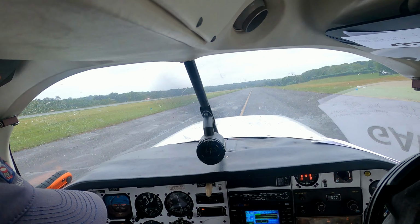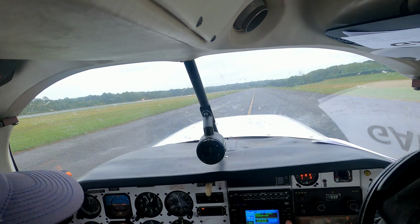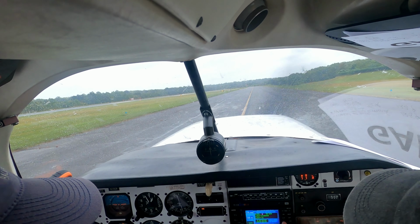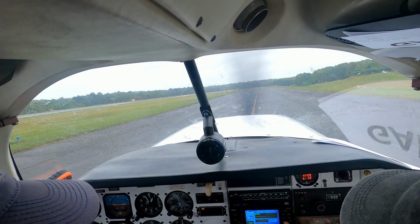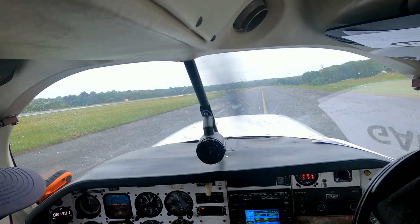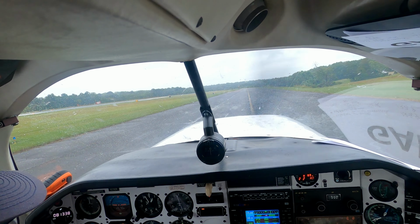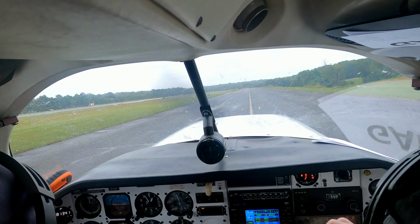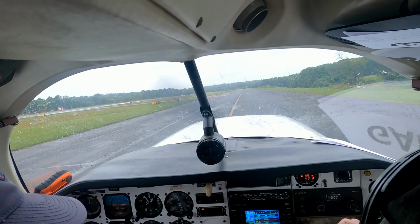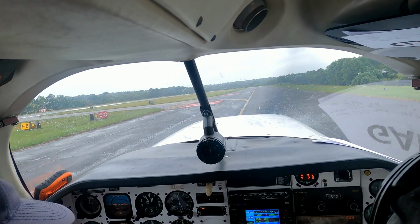Wind 010 at 12, gust 21. Visibility 5, light rain, mist. 1,700 scattered, ceiling 2,100 broken, 3,200 overcast, temperature 16, dew point 13, altimeter 29.85. ILS approach runway 33 in use. All aircraft read back all hold short instructions and assigned altitudes. Advise on initial contact you have information Yankee. Delta Romeo's got Yankee. Delta Romeo, thanks.